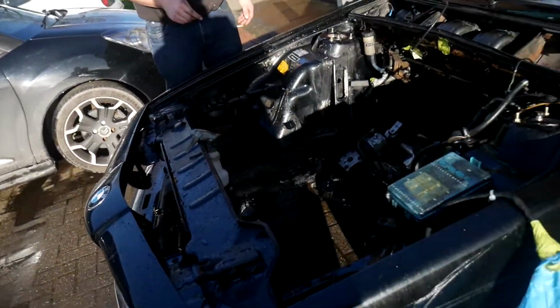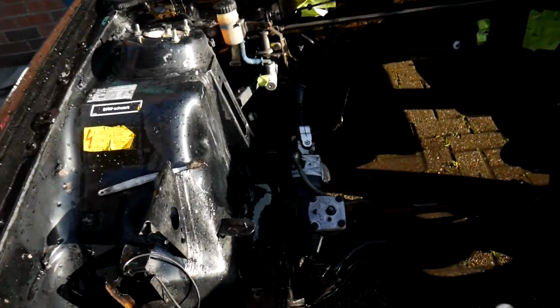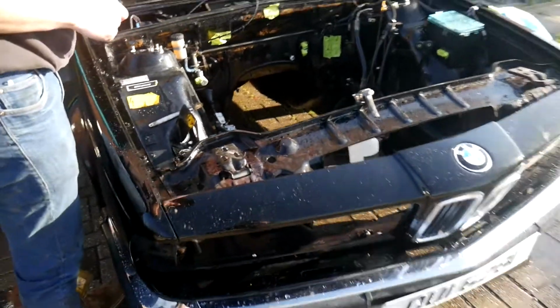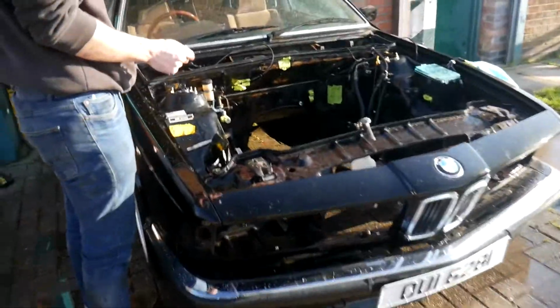Quite a bit. You can see how much better my steering box looks now as well. You can actually see the writing on it. Not gonna lie, I thought it was an old one, but it was just disgusting.